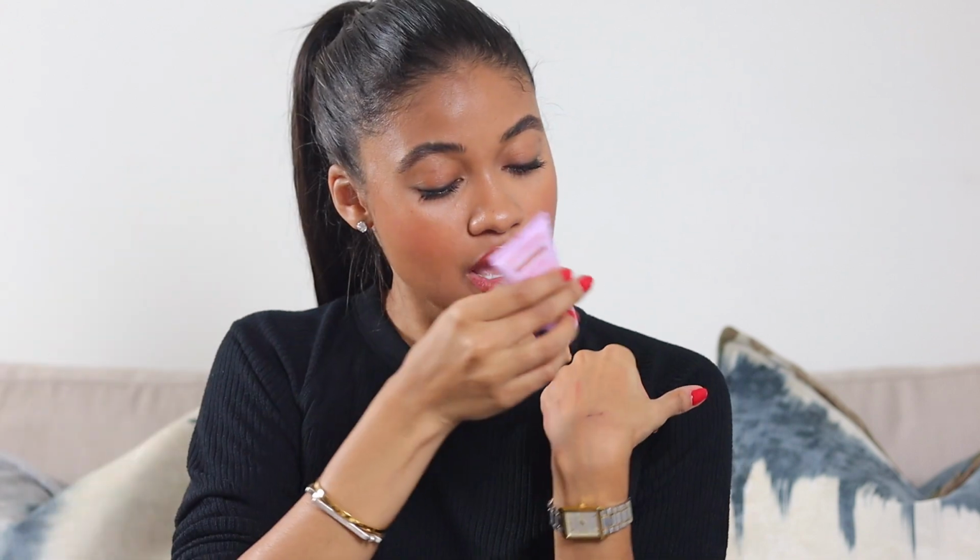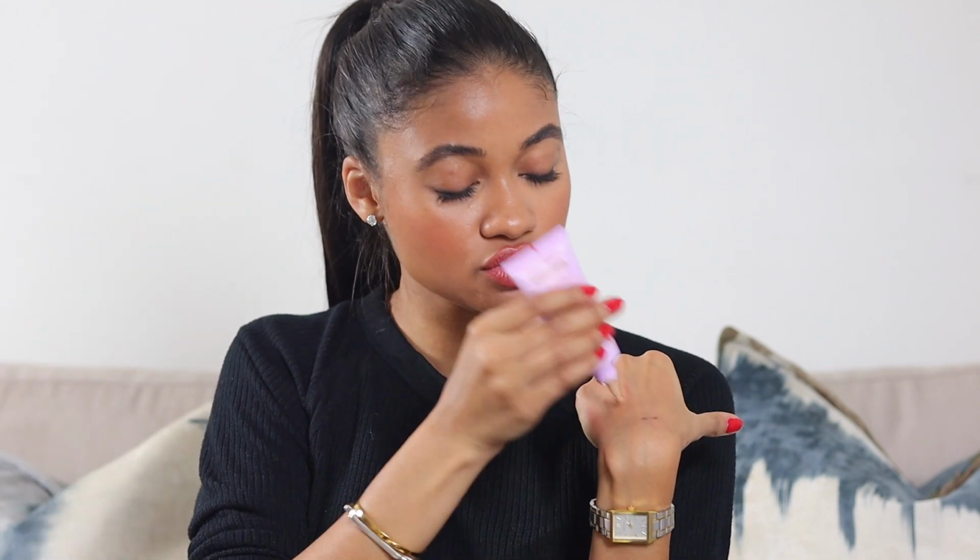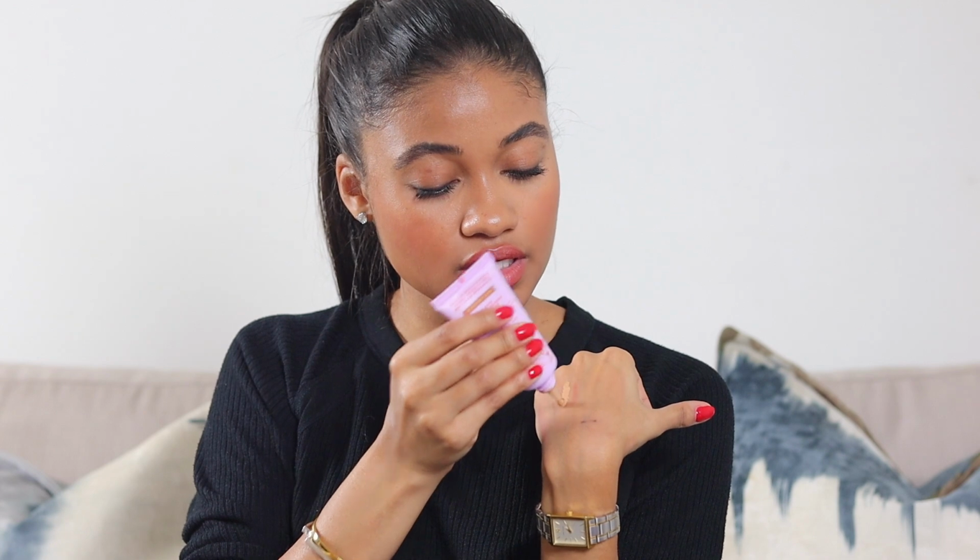So if you hold it like this for a really long time, product will come out. But I'm gonna put a little bit on the back of my hand so you can see what this looks like. This is the shade 45 Silver Lake. And although it looks a little bit white, when I actually blend it out, it's perfect for me. When I first got it, I was like, okay, sure. But when I applied it and blended it out, it was literally perfect.